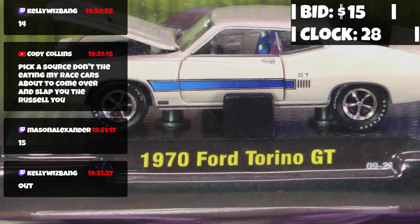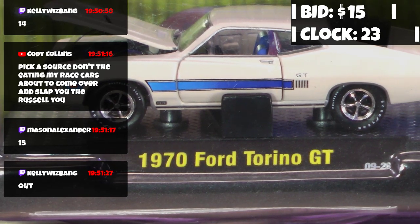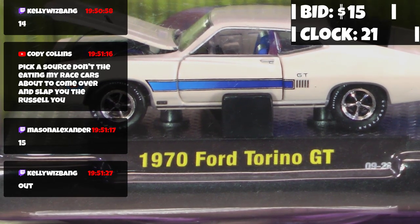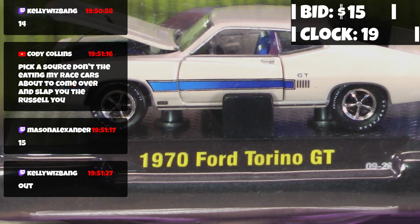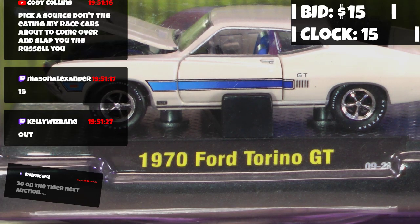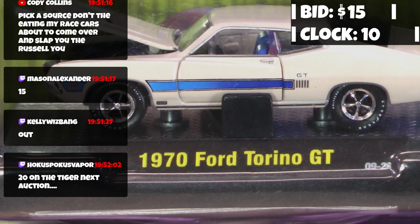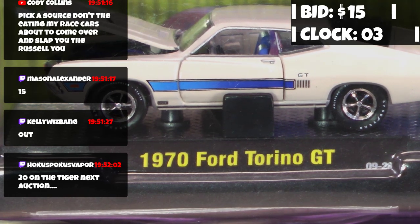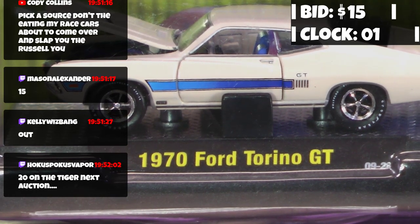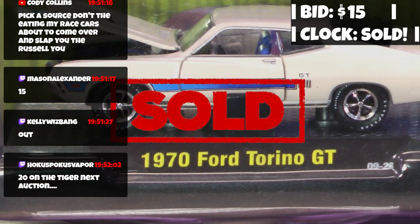Now, Manuel Granillo has two cars in the next heat. Oh, baby, let's do it. He tried to pad his bed with two cars in the heat. Here we go. On the road, here we go. 15 seconds left. All right, 20 on the Tiger next auction. 20 on the Tiger. Check it out. Tiger in the bank. We'll put it up next auction for you, Hocus. I think Hocus did a little research. Here we go. 3 seconds. 2 seconds. It's going. Sold, sold, sold.